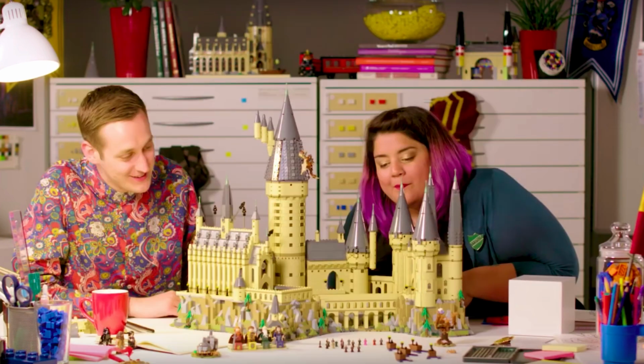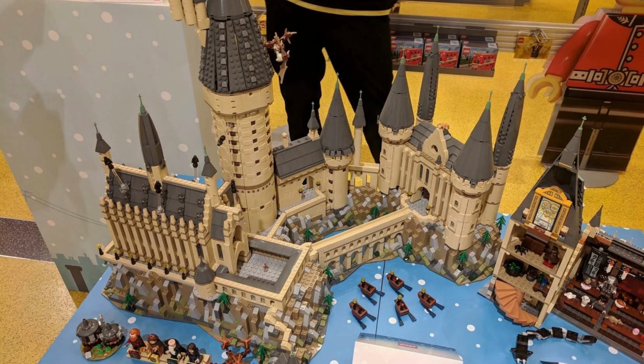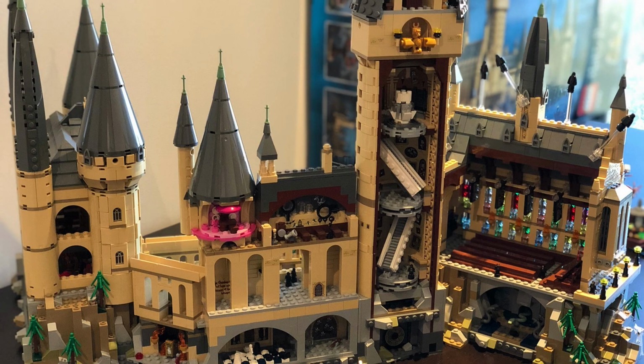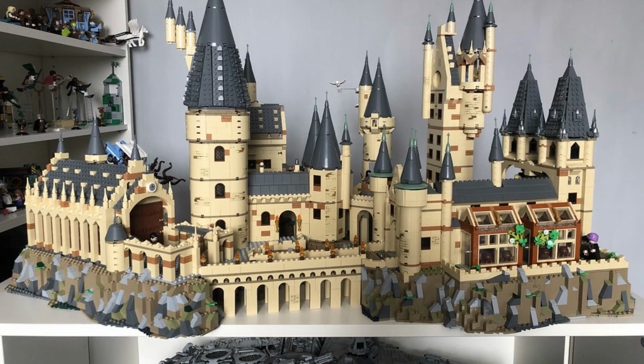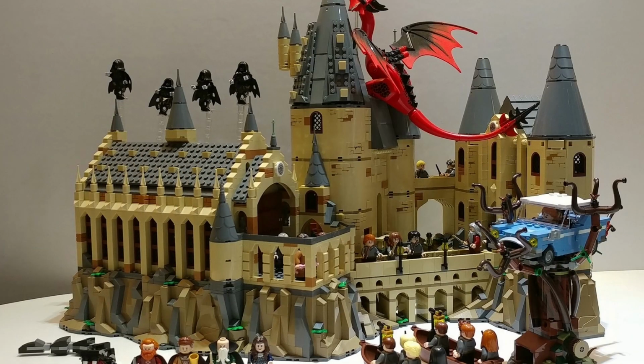They also include little extra details like Hagrid's hut and the basilisk, and this set is just full of different details and Easter eggs from all different parts of the Harry Potter universe. And while it does have a massive piece count at over 6,000 pieces, it's also very large as well. It measures 22 inches high, 27 inches wide, and 16 inches deep. So physically a very large build as well. And because this set was only released in 2018, it is still available on the LEGO store, so you can get your hands on it right now if you'd like to do that.